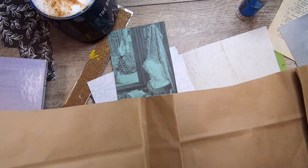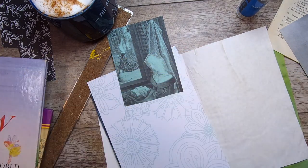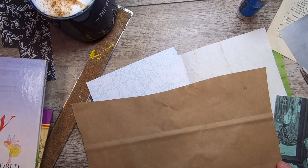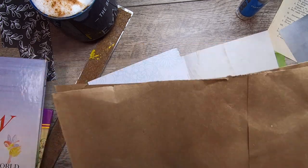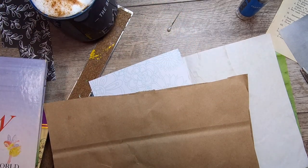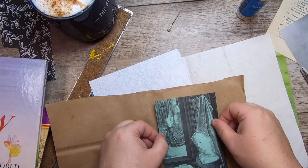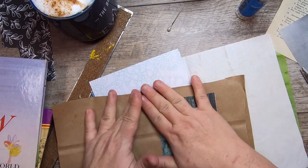Okay, take a whole panel of this bag. So what I want to do is take this piece of paper bag. Fold this in half like this. Now this is the image that I want to put on it. So let me grab my art glitter glue, leaving a little bit of space underneath and a little bit of space on top.